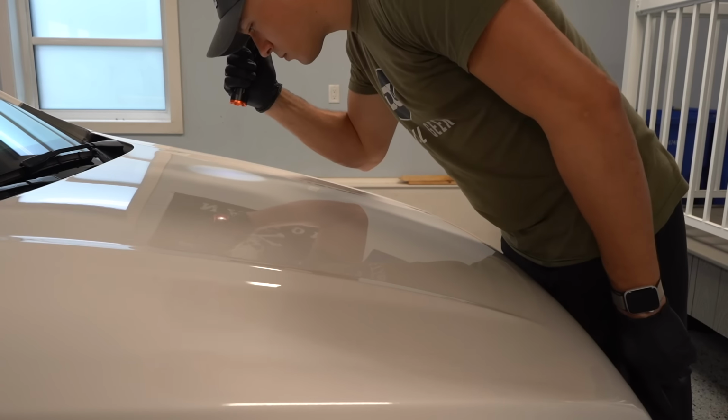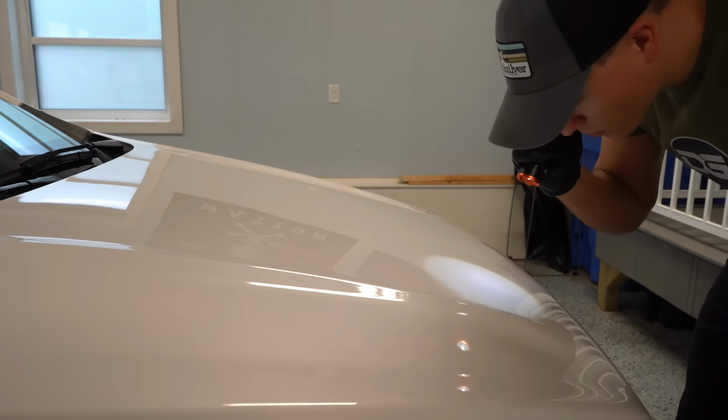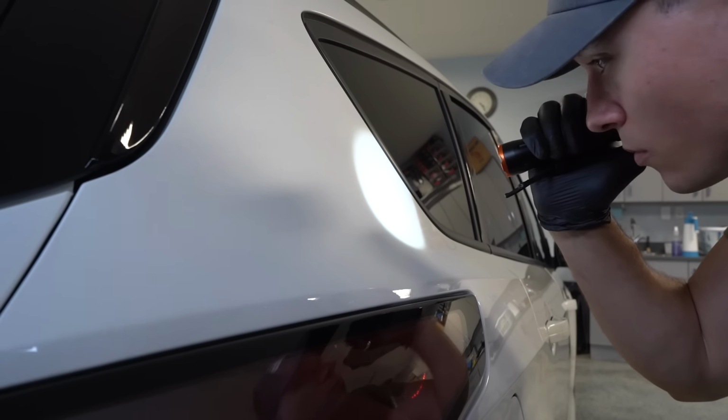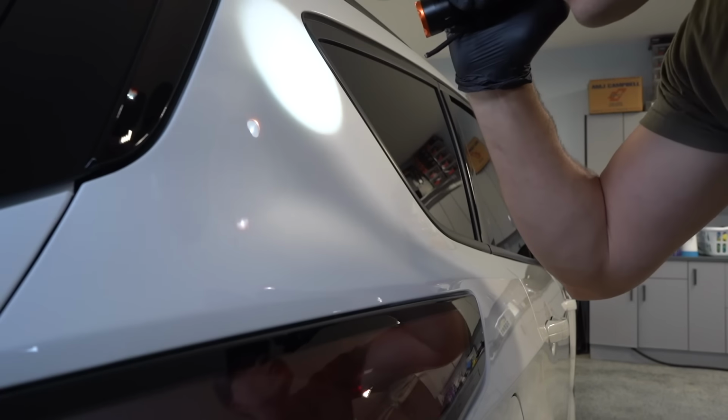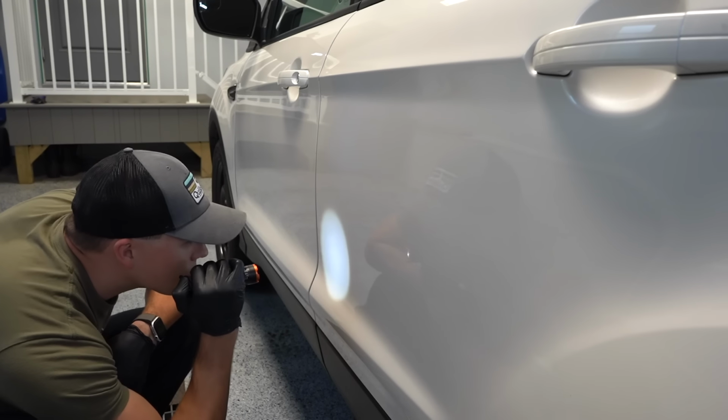Now with the vehicle clayed, I'm using my swirl finder light to visually inspect every inch of this paint so that I know exactly what I'm dealing with for swirls or scratches. And while I'm going around the vehicle doing this, I'm thinking about which pad and product combo I'm going to test first based on the level of defects that I'm seeing in the paint.